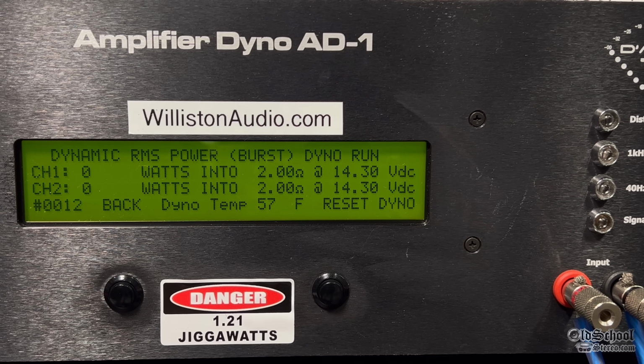Profile 1000 watt. Let's try 2 ohms dynamic burst at 1 kilohertz. It's not rated for loads quite this low. Dynamic burst should be fine. $273 and $271 at 14 volts.